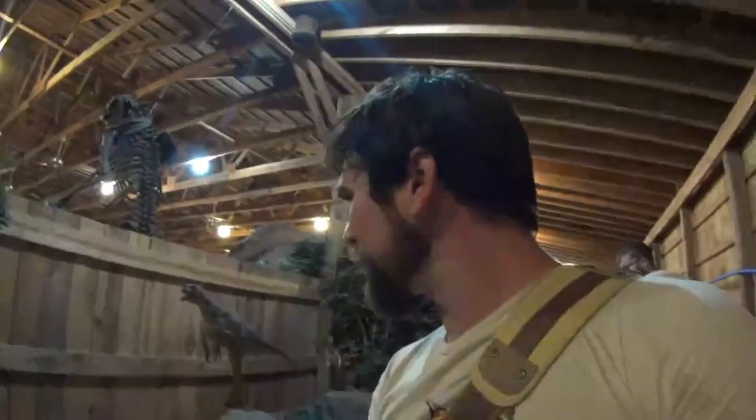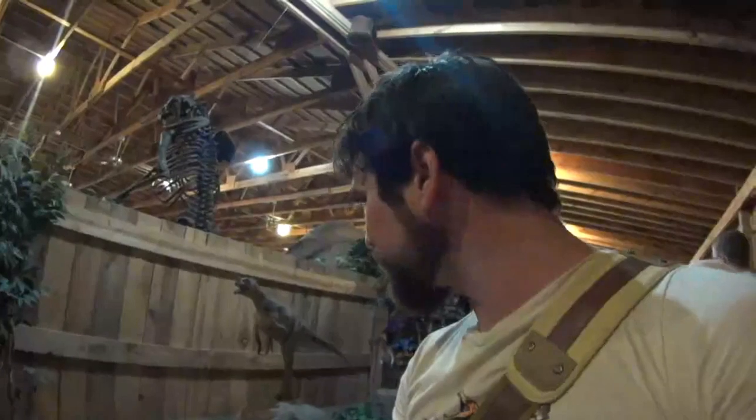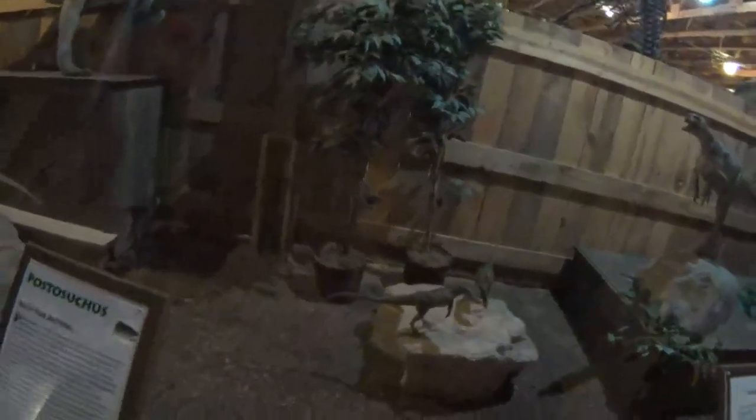So I don't know. I think there's still a lot that we don't know about Ornitholestes. It's such an important animal because we don't have that many small theropods from that time period, from the late Jurassic of North America. So, and then Compsognathus. I'm not sure how accurate those Compsognathus are.